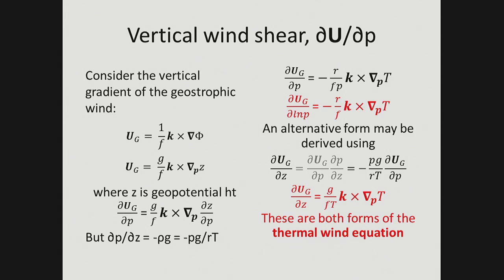Well, it basically relates the vertical gradient in the geostrophic wind to the horizontal gradient in temperature. This is a fundamental balance equation in the atmosphere. It's absolutely fundamental to the way that atmospheric models work, and it's fundamental to the ability of models to assimilate observations. Because if, for example, you know the temperature field, then you can derive the wind field.